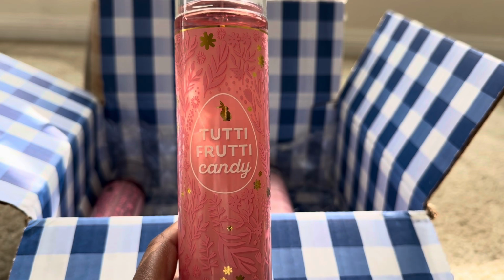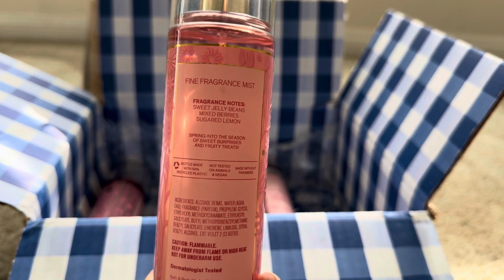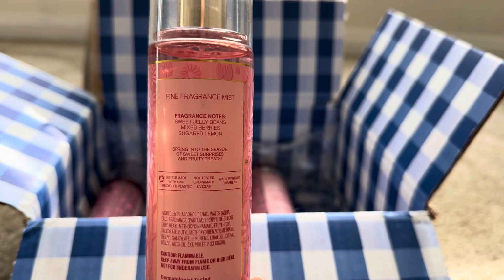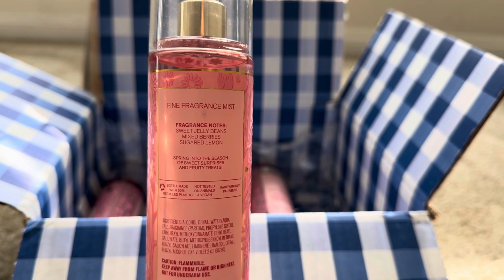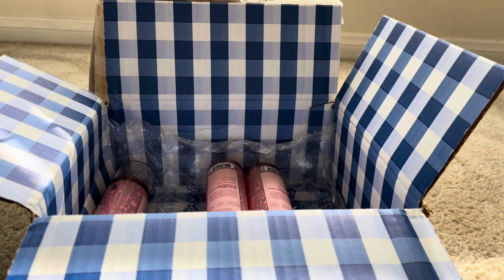I'm super happy that I decided to go ahead and pick these up during the sale because I agree, it's bright. I get that lemon, which is pretty prominent in this fragrance. I wish it was heavier on the jelly beans, but I think it's a good blend. This one is such a good combination of all those notes, and I love the berries too. I'm going to give this one a sniff as well because I just recently wore this about a week ago. It's so lovely. It's sweet.